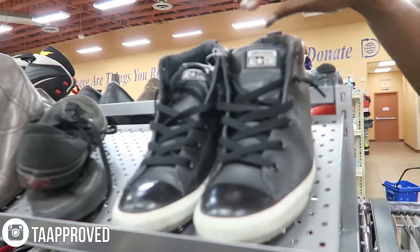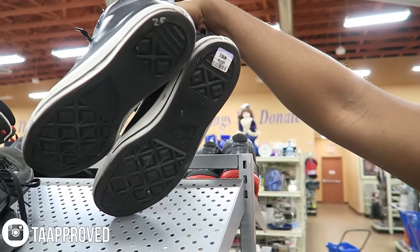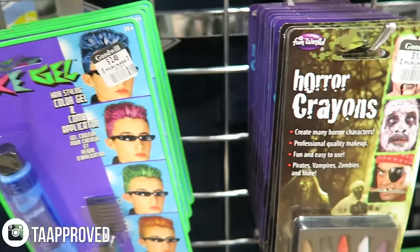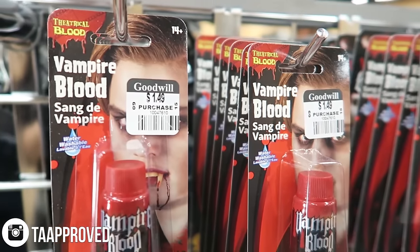$0.99. You guys, look at these leather Converse we just found. These are like perfection. Like brand new too. Those are gorgeous. Size 12, fully leather. You can beat these up. It's like $80. Ugh, okay. Need them. These are great. Look at scars.